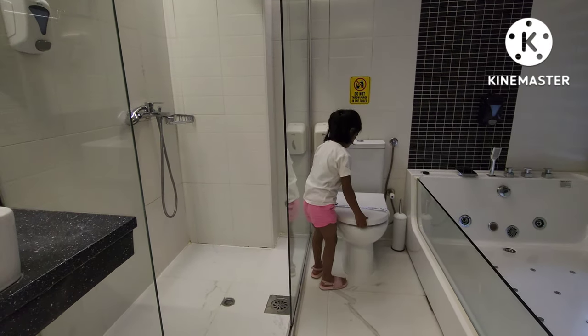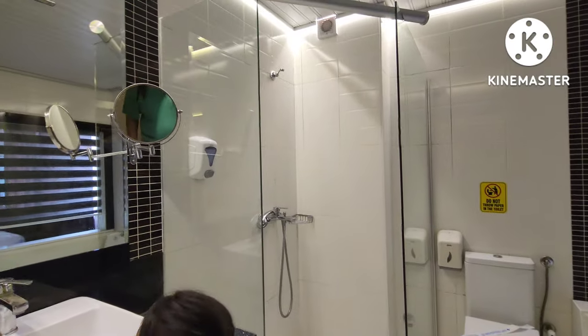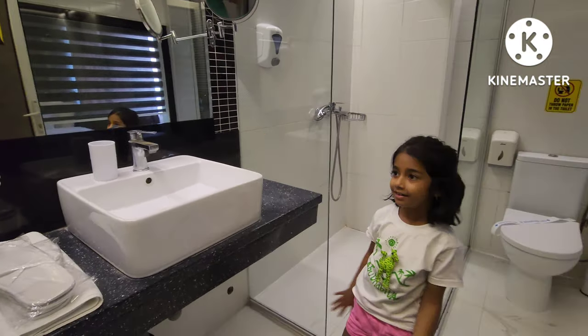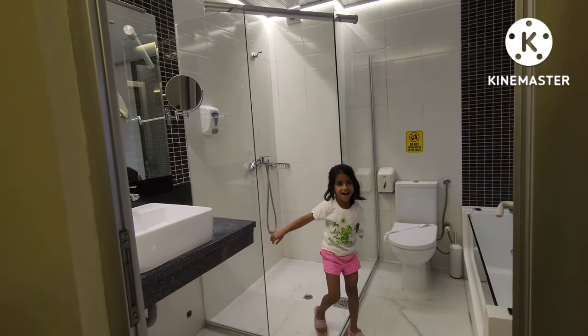This is our bathroom toilet. This is our sinky. All our things are here. And over here, nanny, here's our shower area.